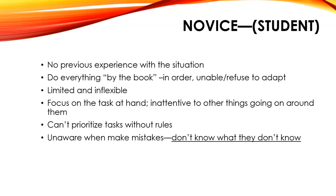The novice is typically thought of as a student, but this phase can also extend into the first 6 months or so of practice. Individuals vary, but think of this as someone who is still very focused on learning the how of what they need to do. They have no previous experience with a situation that they find themselves in. They typically do everything by the book, and that means they do it in order, and they're unable or refuse to adapt or to change that order. They just aren't able to. They need to work through step 1, then step 2, step 3, step 4, etc. They can't skip around those steps. They can't combine the steps yet.